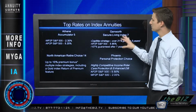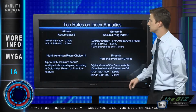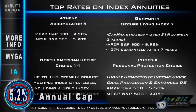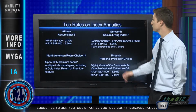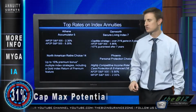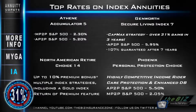Now let's take a look at the landscape when it comes to other index annuities and who's got the leading rates in the marketplace today. Right now, Athene Accumulator 5, it's a short-term 5-year index annuity. It's got a 5.2% annual point-to-point and a 2.3 on the monthly point-to-point. So very strong when it comes to their caps. Genworth, you hear me talk about it quite a bit. I mention it in nearly every single show, but it's still leading the pack when it comes to a 7-year index annuity. 107% guarantee after 7 years. That means it's going to beat your CDs no matter what.